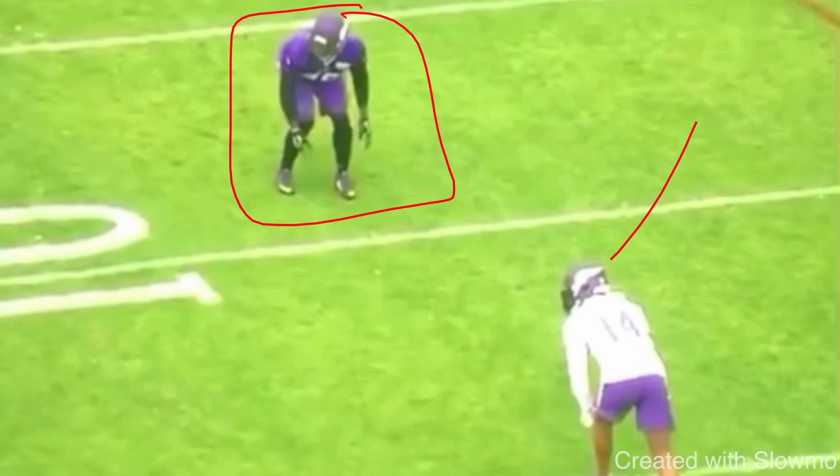How would you run a 12 back to 10 yard curl versus outside leverage off man coverage? So 12 back to 10 yard curl, outside leverage off man. You can go ahead and pause the video and think about your answer. So pause the video. All right, let's break this thing down.